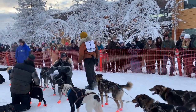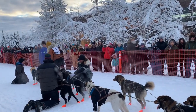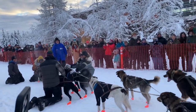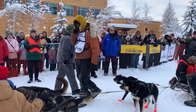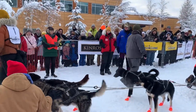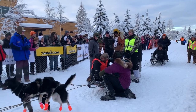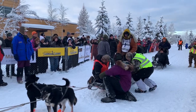I will not show all of the mushers, that would take way too long. But this is bib number one, and the bib numbers are drawn several days before this race starts. Number one is Brent Sass from Wild and Free Mushing. For the first miles, the mushers are pulling a second sled, and if you want to ride as a passenger, you can bid for it as a fundraiser.